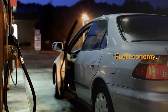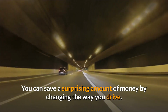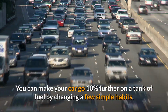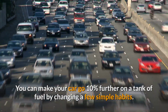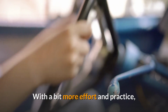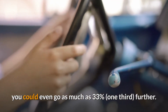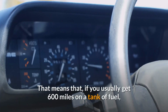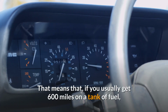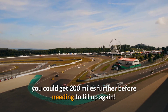Fuel economy. You can save a surprising amount of money by changing the way you drive. You can make your car go 10% further on a tank of fuel by changing a few simple habits. With a bit more effort and practice, you could even go as much as 33%, a third, further. That means that, if you usually get 600 miles on a tank of fuel, you could get 200 miles further before needing to fill up again.